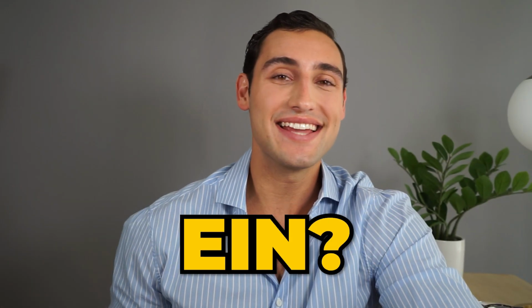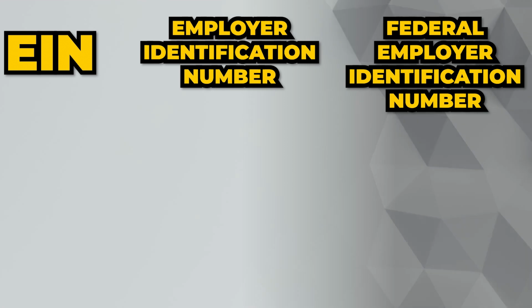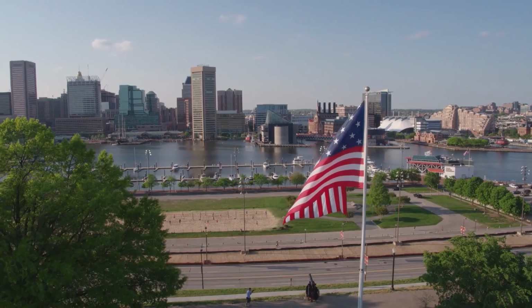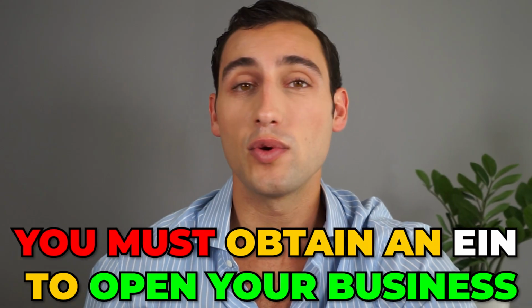Okay, so what is an EIN and why even get one? The Employer Identification Number, also known as the Federal Employer Identification Number, is a unique 9-digit number assigned to your business by the IRS. This is for the purpose of identification, and one way to look at this is like it being the social security number for your business. The benefits of obtaining an EIN for starters is being able to operate within the United States. This is something that you must obtain before you even get started.